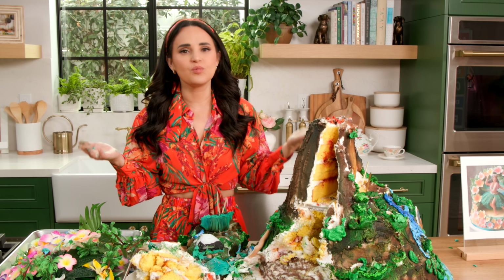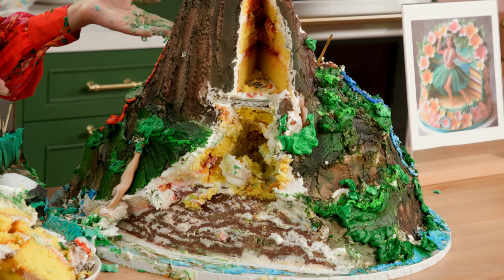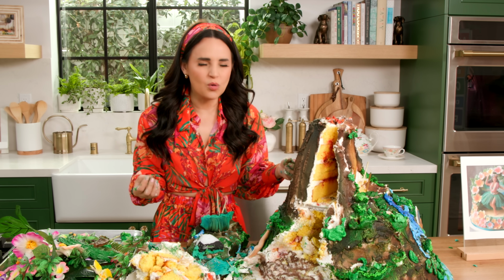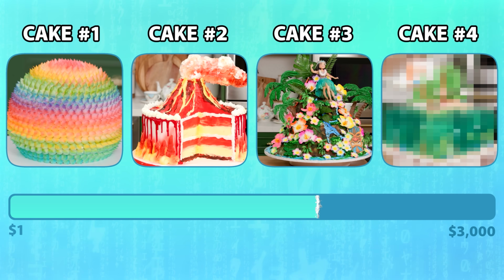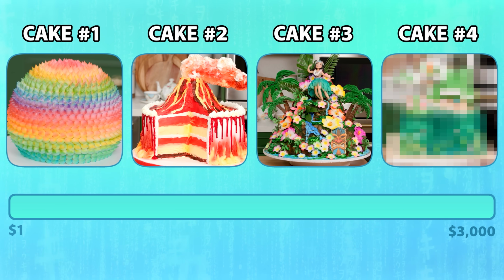For $1,000, would you guys get this cake? Although this cake tasted so good, best tasting cake so far, for $1,000, I'm not so sure it was worth it. Hopefully the $3,000 cake is.